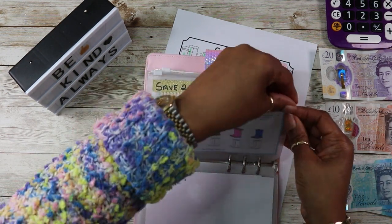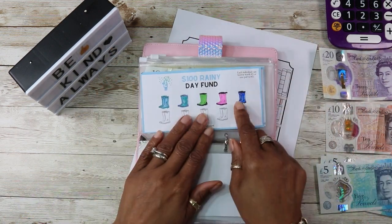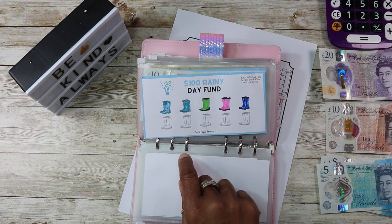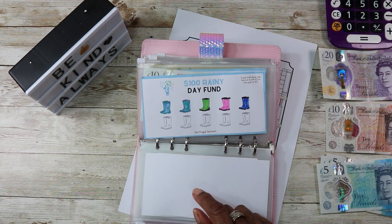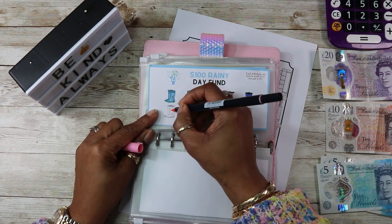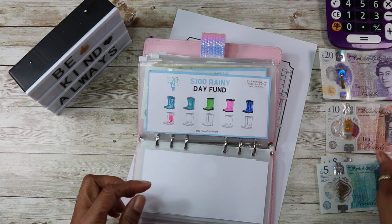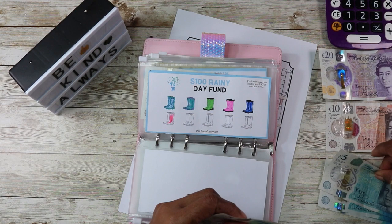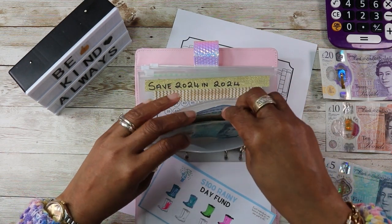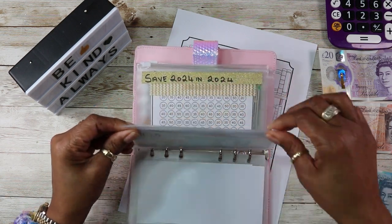And then the rainy day Wellington boots, the wellies. I'm on the £100 one and each welly is £5, so I'll do a pair today, which will bring it up to 10, 20, 30, 40, 50, 60 pounds. I'll just mark that off so I know. And I said £10, didn't I? There we go. We've had quite a lot of rain in London actually. It seems to have calmed down now for the past day or so. But yeah, we had quite a few days of rain.